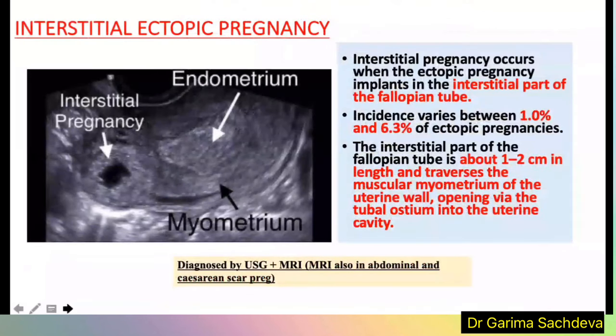Then interstitial ectopic pregnancies. So in this, what happens? The sac is implanted into the interstitial portion of the fallopian tube. Okay, and it is seen. So this is the uterine cavity. This is the interstitial portion of the fallopian tube where the sac is implanted. So for this, the incidence varies between 1 and 6.3% of pregnancies.